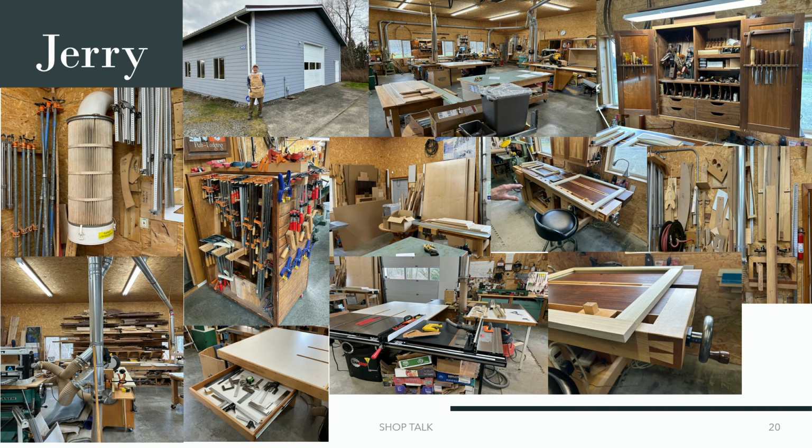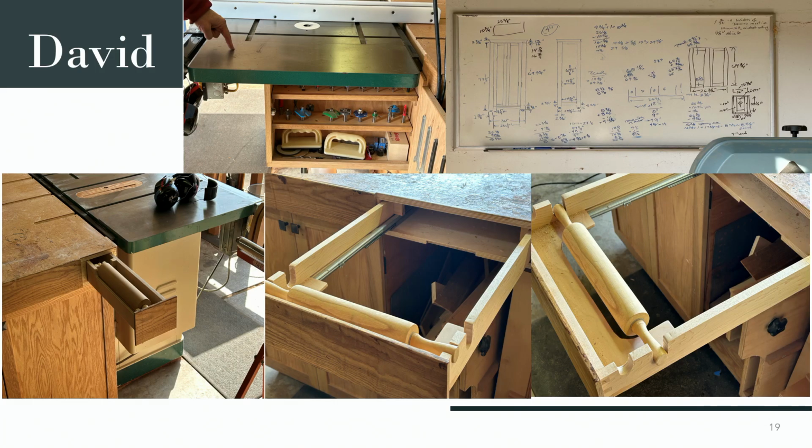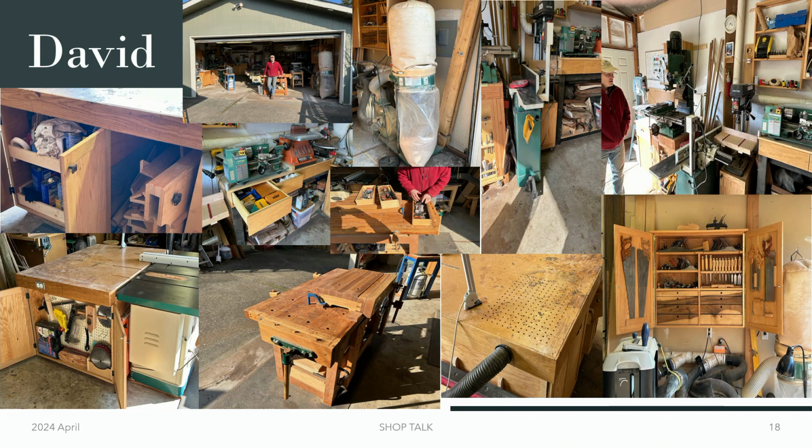You see on all the magazines about the dream shops, they've got all these beautiful little cabinets that they make for all their little power tools, and I've never gotten there. I just haven't had the time. I use milk crates. Where's that picture? Oh, I'm sorry. Other than they're stolen, I guess it's a good thing.